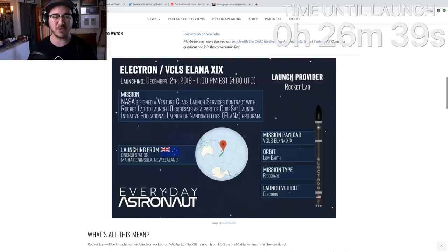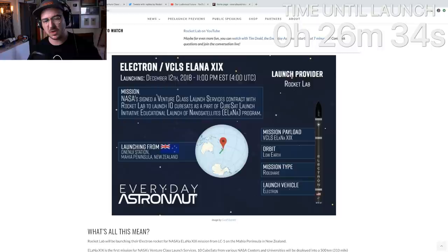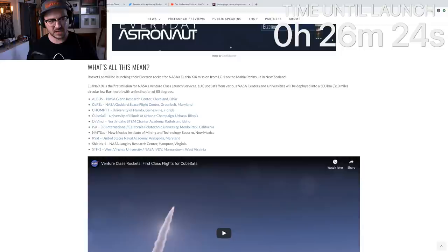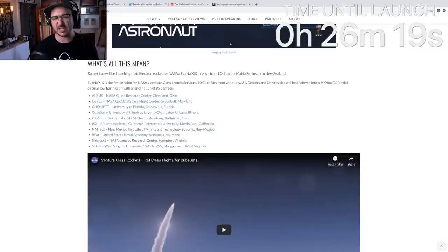And again, a beautiful image here from Jeff Barrett. If you want to see the simple rundown, here you go. Low Earth orbit rideshare mission. Here are all the satellites on here, and thanks to John Rump for getting this together. These are the actual satellites that are going to be on board. These are 10 CubeSats, that are part of this new idea for NASA to do these Venture-class missions.